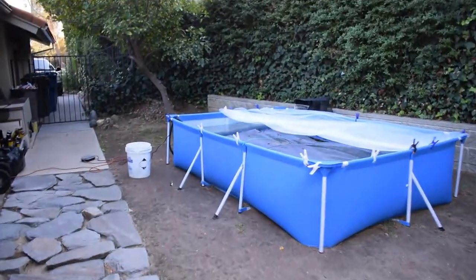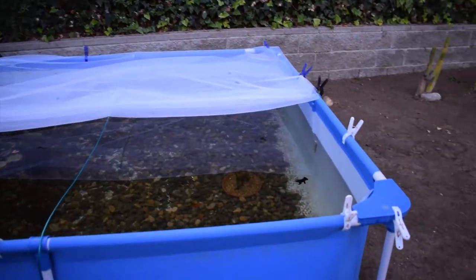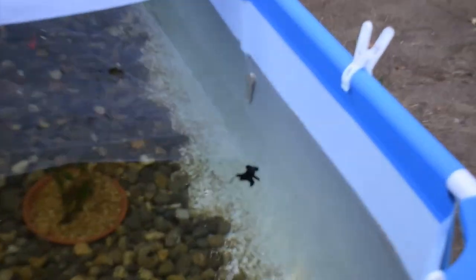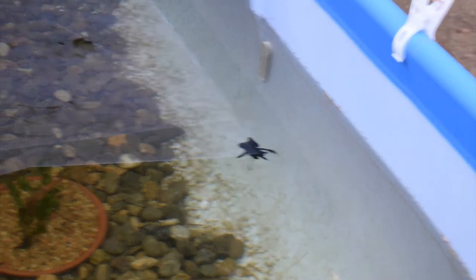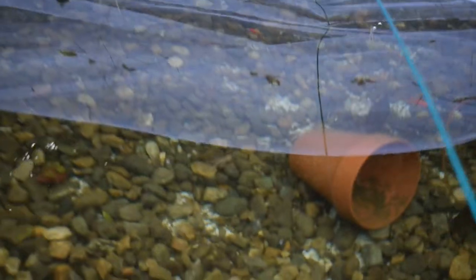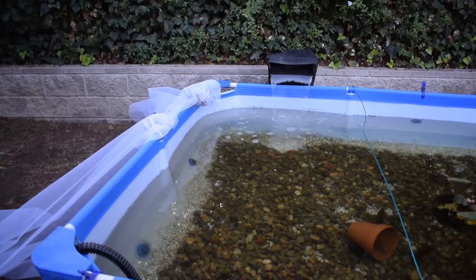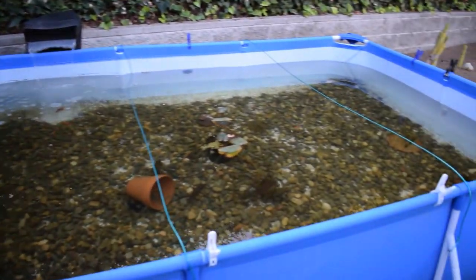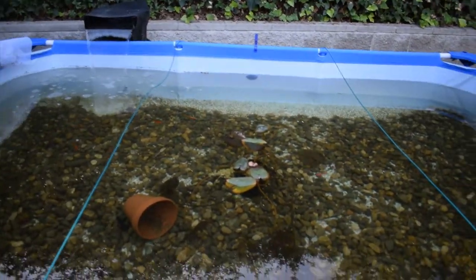All right guys, here we are. Let's see what's going on. Oh, one of the black moor goldfish is up here hanging by the top of the pond, which is very unusual. Okay, let's see if we can find our butterfly koi. I'm gonna have to take off this half of the net. All right guys, I removed both covers.